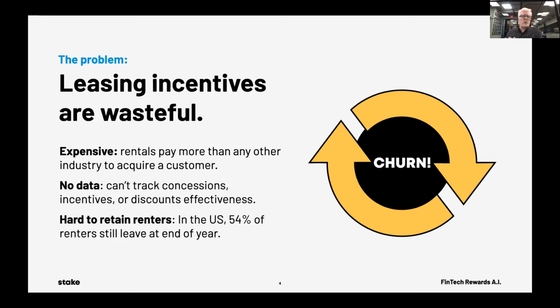Now at the same time as property managers are pushing incentives even higher, they have very little data to be able to say, did that renter who came in actually move in because of that incentive? Was it the right amount? There's no personalized data there to be able to help make that decision.